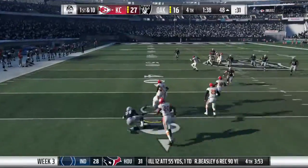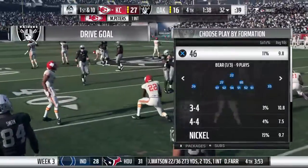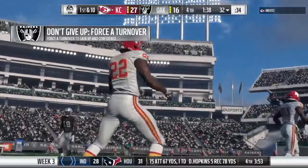And this is intercepted, and that should do it. Picked off by the Pro Bowler, Marcus Peters. And they are going to set up shop at the 32-yard line.